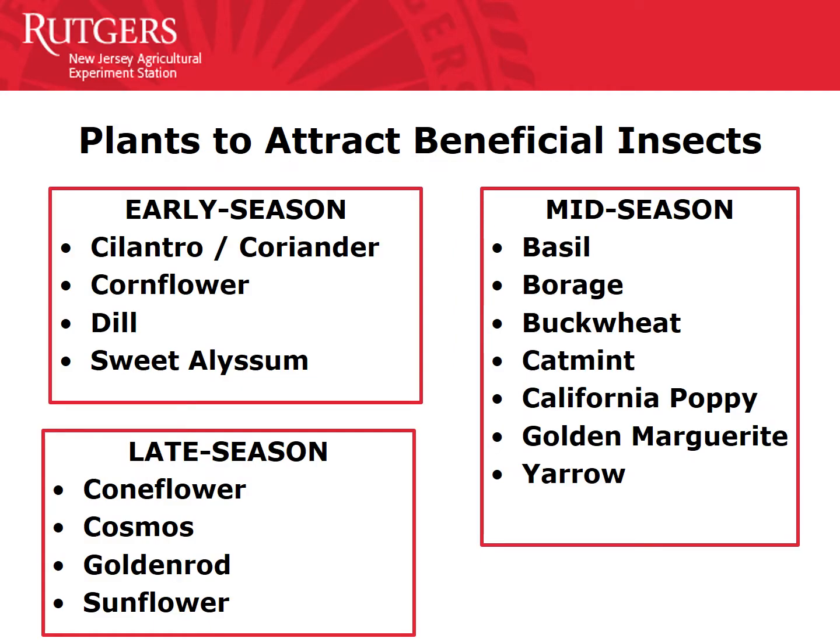Select plants that bloom in early spring, early summer, mid to late June through July, and late-blooming flowers, August through September to frost. So there's always nectar available for the beneficial insects. Certain types of flowers are more attractive to beneficial insects than others.